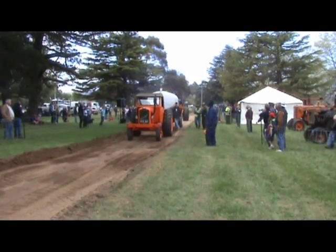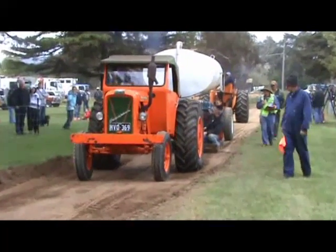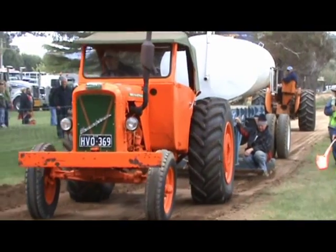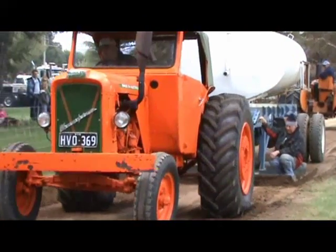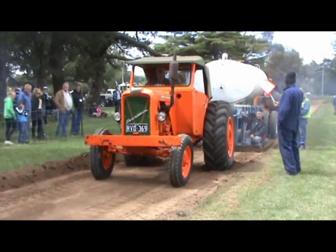Here we have Bill Buse in that magnificent looking Chamberlain. Bill from Bacchus Marsh, and Bill's probably about three-quarter track distance, coming up onto the rough section now, whether Bill can get that Chamberlain over the rough bit. The Chamberlain's over it, it's struggling now, wheel spin, and that's it for Billy Buse.